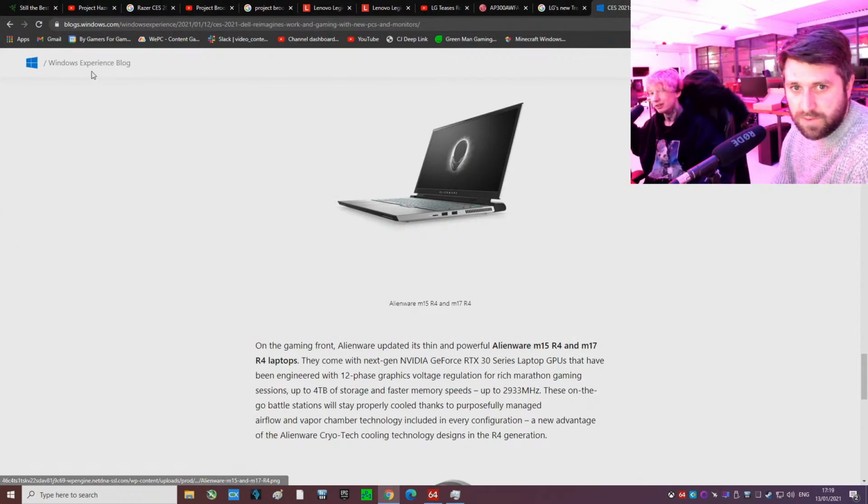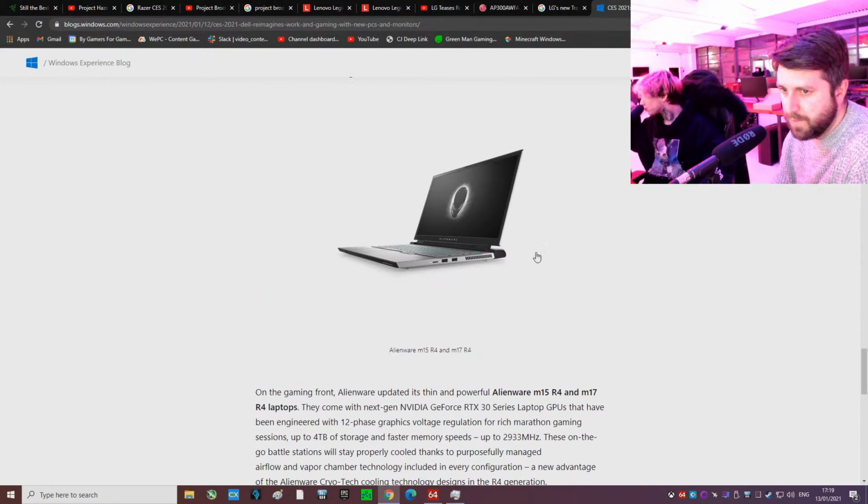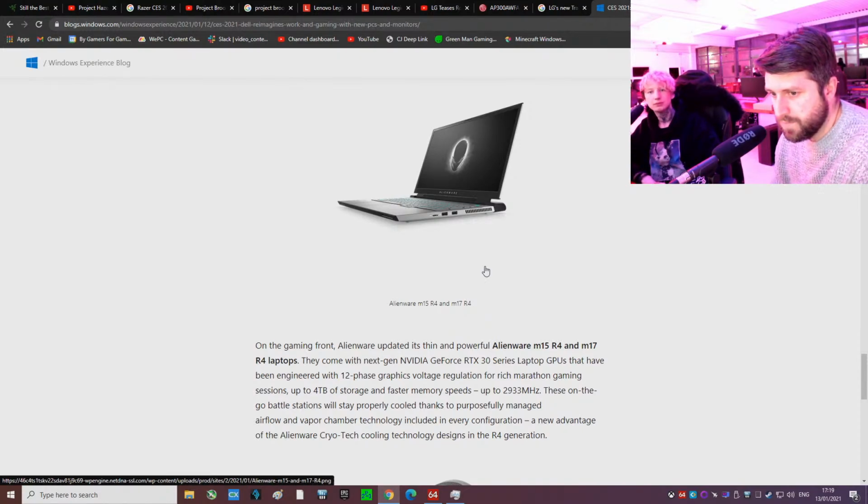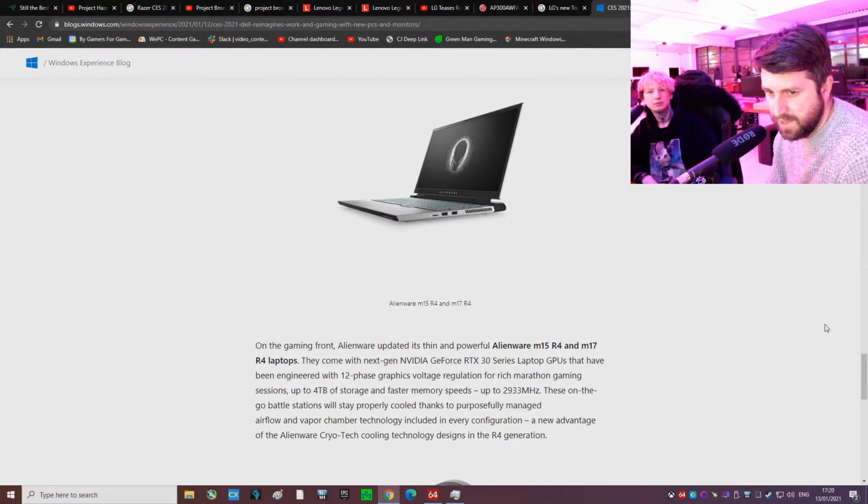So there were a couple of things from Alienware. We touched upon this yesterday a little bit with the Alienware laptops that have the 30 series GPUs. There's a little bit of something there. It doesn't really go into much detail. 4 terabytes of storage though. That's cool. That's a lot of stuff, for a laptop.